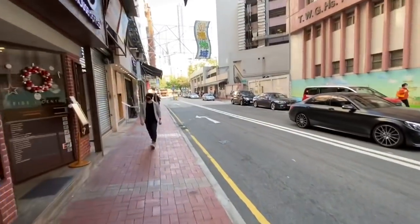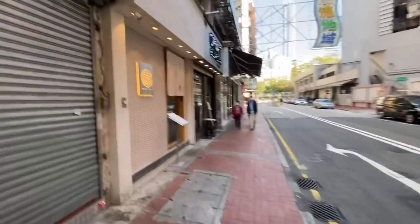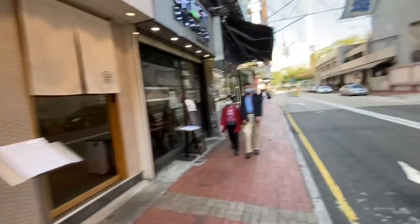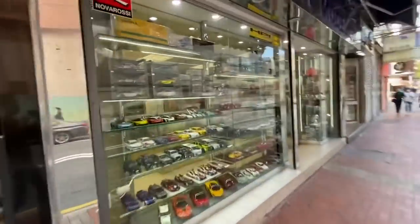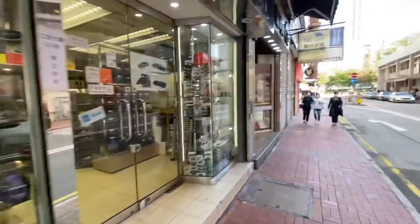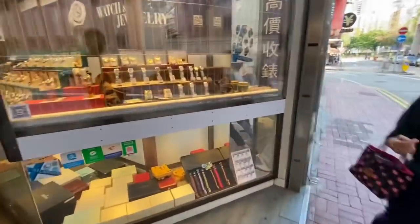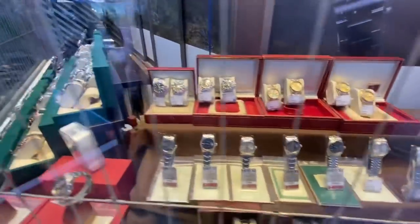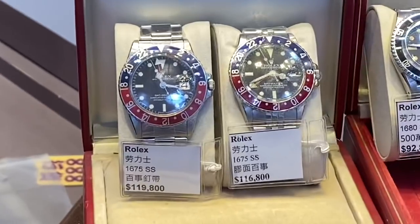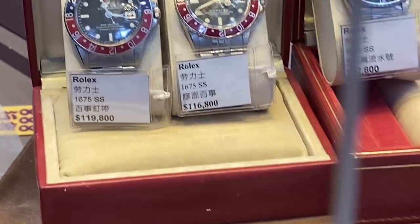All right, when you go on, you can stop for a sushi maybe. In this area, you have watches, and then you have model cars, and also toy guns. This shop here, I always see cool vintage stuff, some Tudors. 1675, not crazy prices all in all for the 1675, I think.